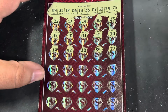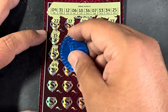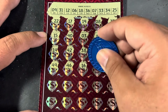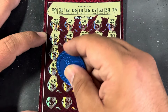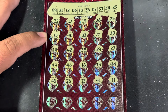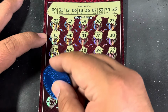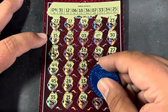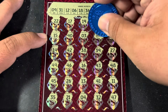Seven. No 40s up there, right? 16. We got 12. Skipping all the 40s, guys, because there's no 40s up here to even try to match up. So 26, 13, 11, those don't match up either. 35, 21, 4, and 32. Guys, just our gold bar that we got right here.